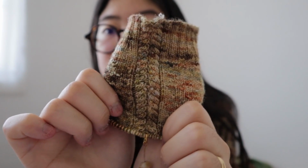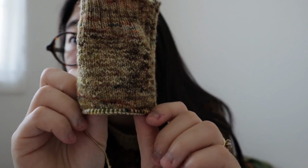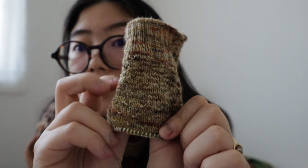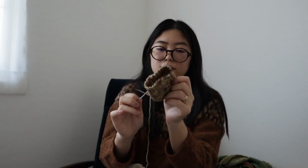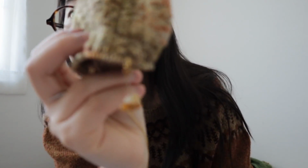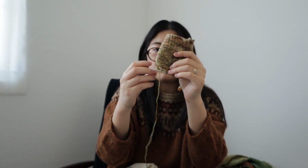But this sock pattern is super cute, super unisex. Like, this is for my husband. It has this nice little braid on the sides, both sides, and then it also has a textured stockinette stitch thing going on. It's got some purls, and so it gives this nice texture to it. And this is just a little stitch marker that I made while I was in Japan.